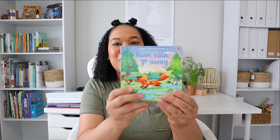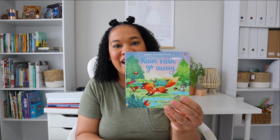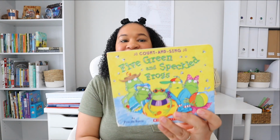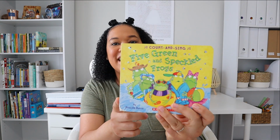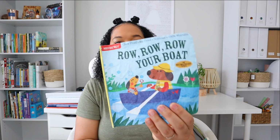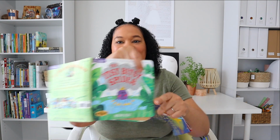The first book that Leia has been loving is Rain, Rain, Go Away. I have Old McDonald Had a Farm, The 3 Little Pigs, 5 Green and Speckled Frogs, which has definitely been one of her favorites right now, 5 Little Ducks, Row, Row, Row Your Boat, Twinkle, Twinkle, Little Star, and of course, the Itsy Bitsy Spider. As you can see, Leia is definitely into a lot of nursery rhymes, which is age appropriate for a 3-year-old.